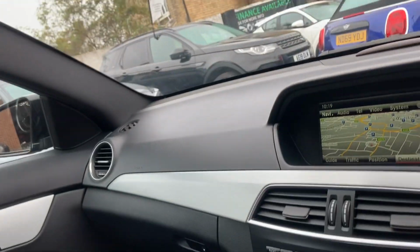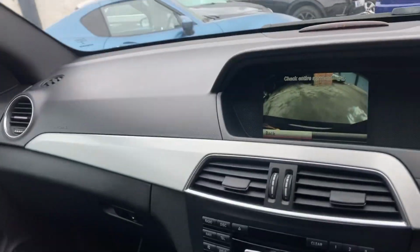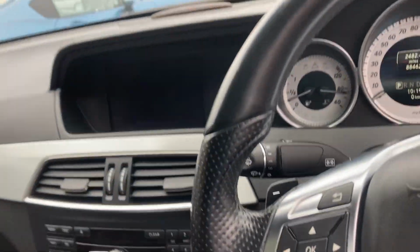So there you go, a lovely Mercedes automatic. These never hang around for long, especially in this condition, and we've priced it to sell.